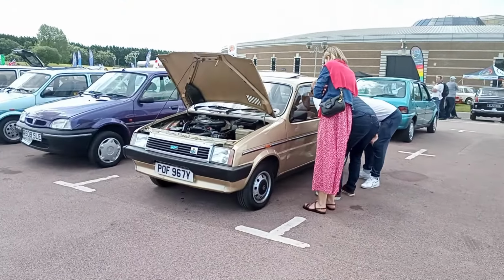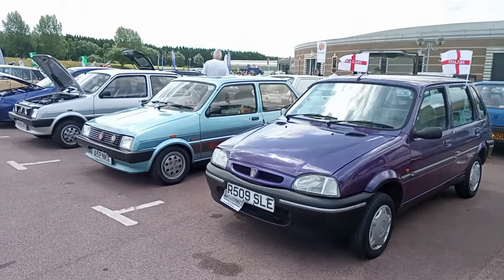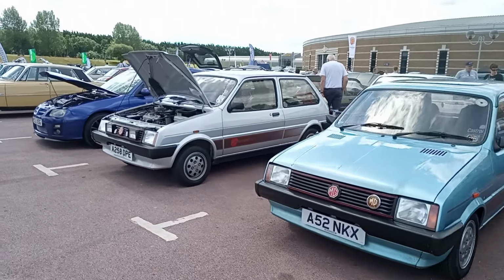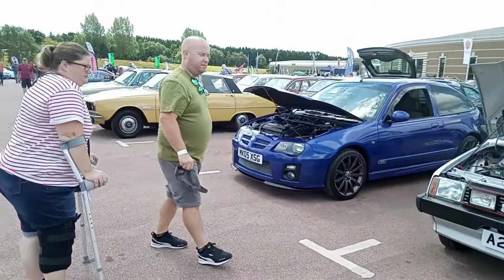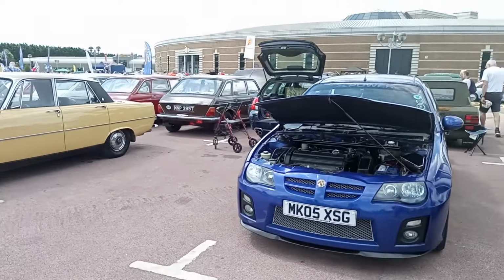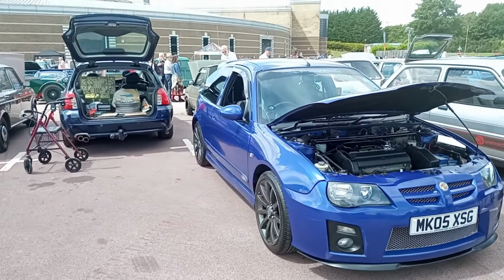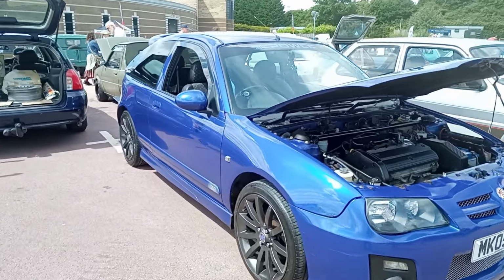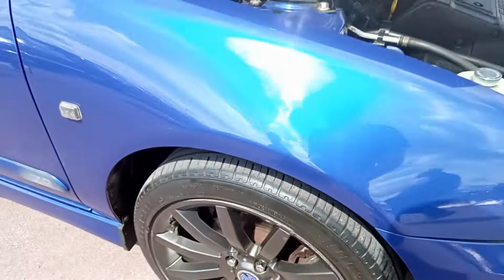So we've kind of missed a few Metros back out there, but there's a nice MG Metro here. Nice gold, looks like a Vanden Plas one, yeah. Rover 100, another MG Metro. Silver Metro. Oh, that could be Jake's. Look how tidy that is. Very nice coloured wheels. Has he got spacers on there? No, I thought he had.